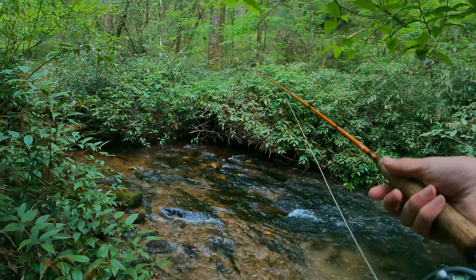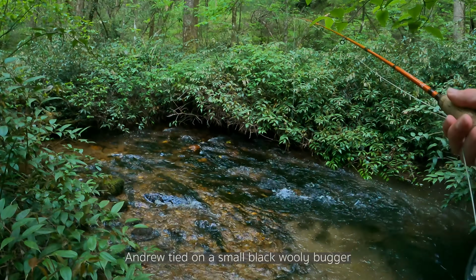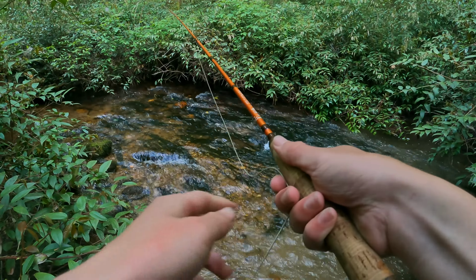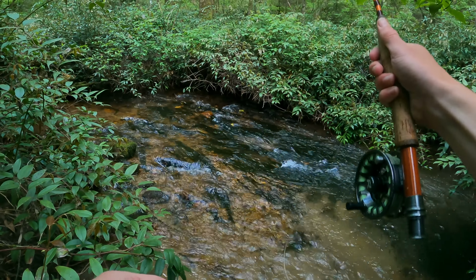Oh my gosh, why is there so much crazy? This is a perfect hole, but you can't cast it. That's for dang sure. Oh my gosh, I'm in a tree. Where is it at? Wow, this thing weighs nothing.